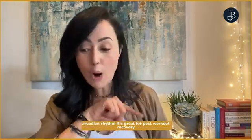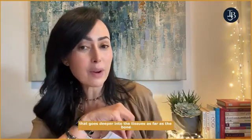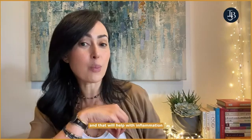It's great for post-workout recovery. It helps with inflammation. That's actually infrared light. So there are two types of light, and I'll go into them. There's red light at a specific wavelength that works on superficial tissue, and then there is infrared, the invisible light at a different wavelength that goes deeper into the tissues, as far as the bone, and that will help with inflammation and post-workout recovery.